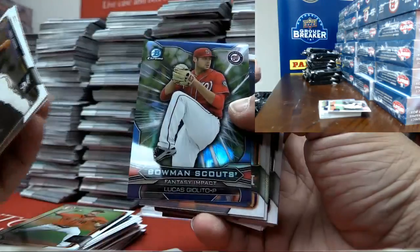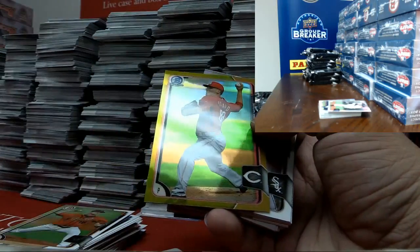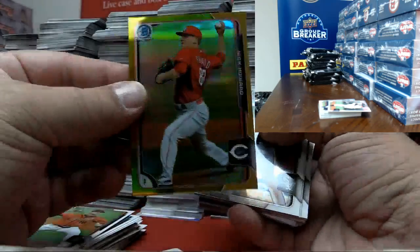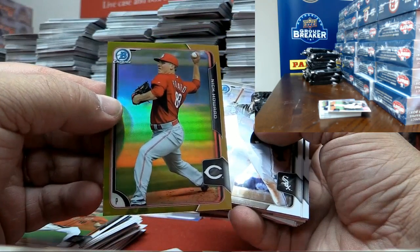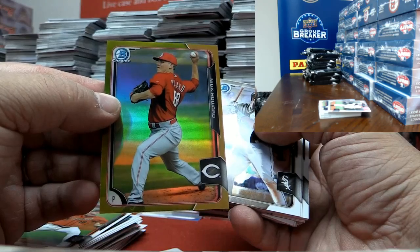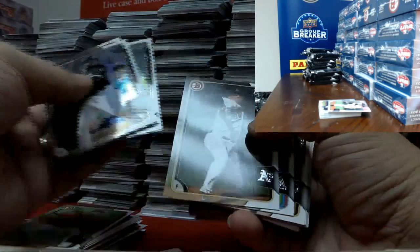Giolito insert. And we've got a gold. It goes to the non-name refractors. Nick Howard gold to 50. Goes to the non-name refractor spot. Already got a gold. No ink. But it's a gold.